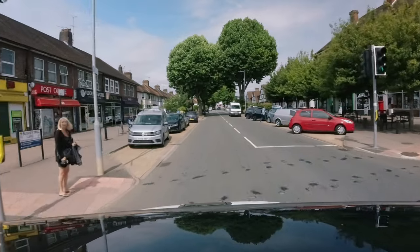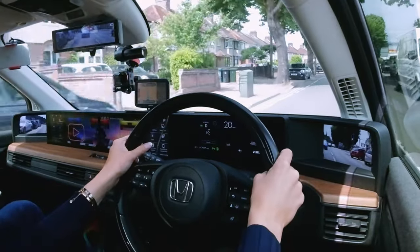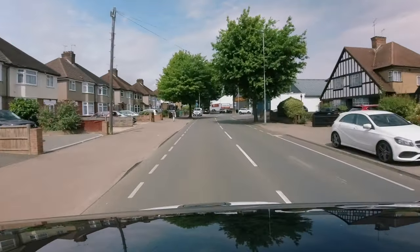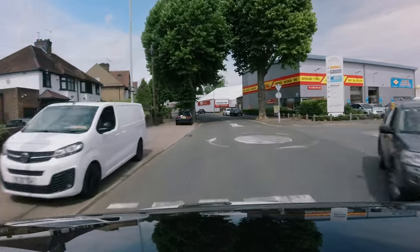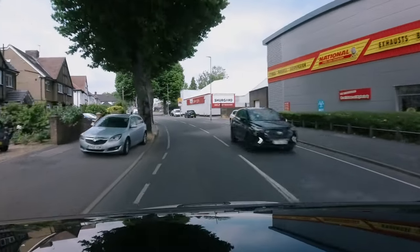No, it's fine. As long as you're not losing control, you can use one pedal driving, you can use cruise control, you can steer one-handed. But if we do lose control, whether it's the vehicle or us, we can get marked down for it. Okay. Cross the roundabout and take the first exit, Butcher Mill Lane. Well done.